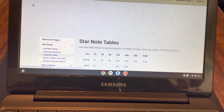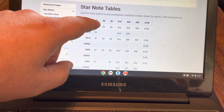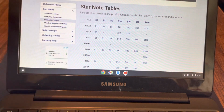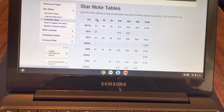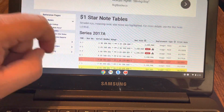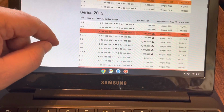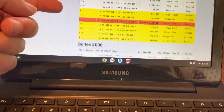All right, so now we have star note tables, and you can do all $1, $2, $5, $10. You can do by denomination, you can do by year, or you can do like I do and simply go all $1 star notes. And if I click on the 1 next to all, it's going to show me the production tables for the 2000A series, 2000 or the 2017A, 2017, 2013, all the production tables, 2003.